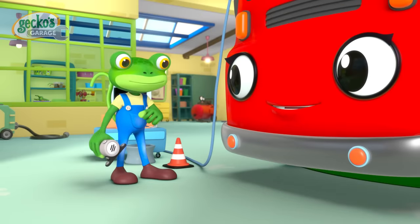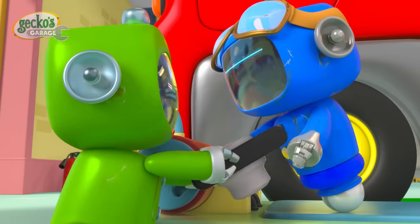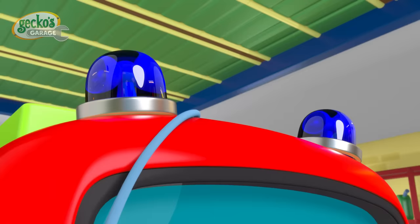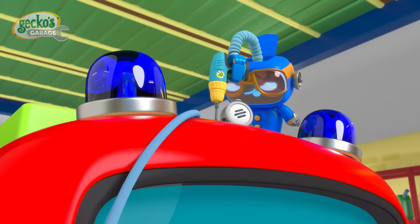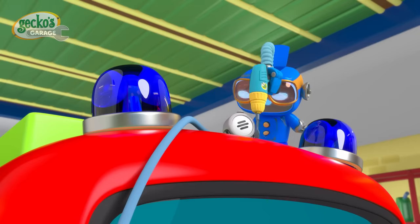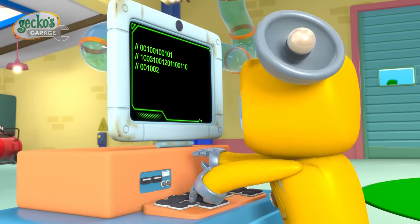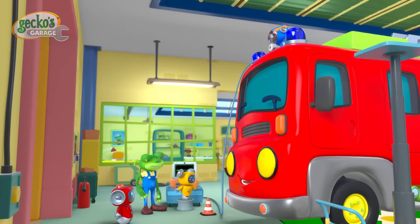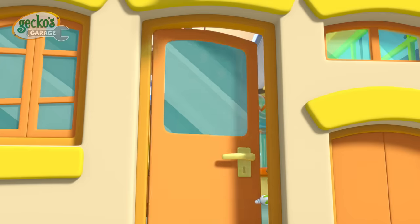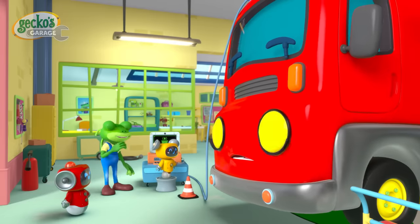Come on, Mechanicals! Time to fit Fiona's new siren! That's it! We need a nice, loud nee-naw sound! All done! Give it a go, Fiona. That's not right. It sounds like a doorbell. Let's try again.